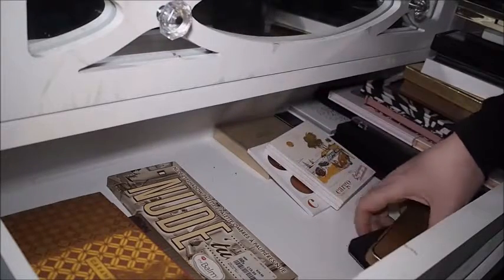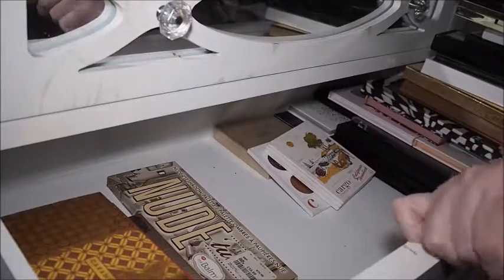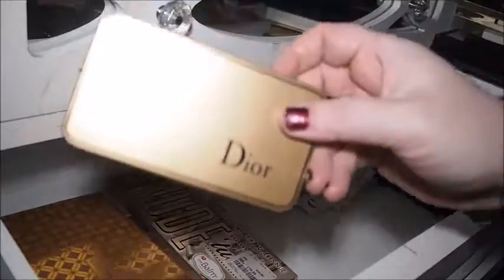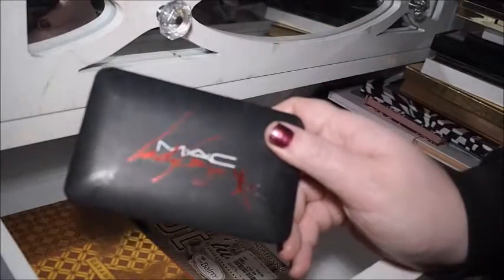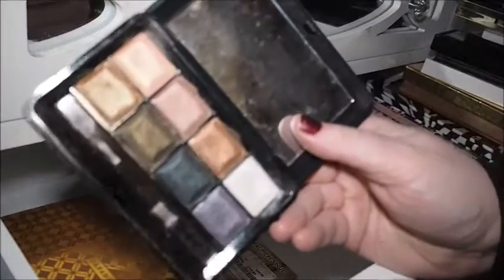Now these were the first 2 eyeshadow palettes that I got, and I think I'm just holding on to them for sentimental reasons. They're completely unusable. So we've got the Dior, it just says number 7 on it. Yeah, so we've got that one, and then we've got the Lady Gaga MAC. So I'm going to open them up, and you can see just how unusable they are.